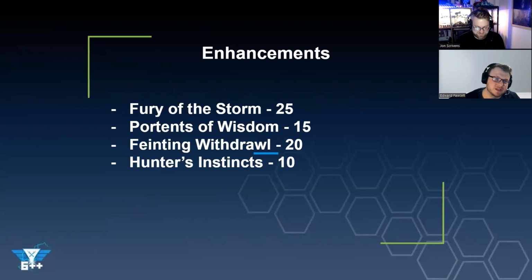All right. Enhancements as well. Fury of the Storm. I do think all of the enhancements here have some play. They're not the best ones, but they're pretty tasty, actually. There's some real build-arounds in here, and we ended up taking 3 of them for our example list that John wrote. So first of all, Fury of the Storm.